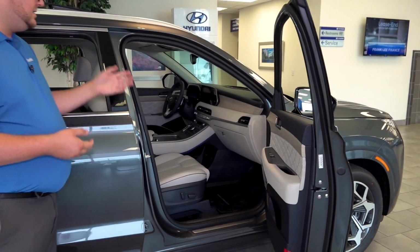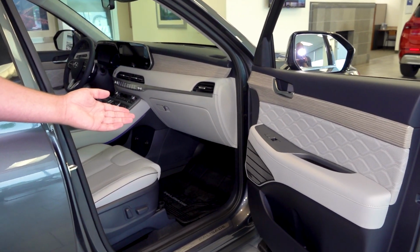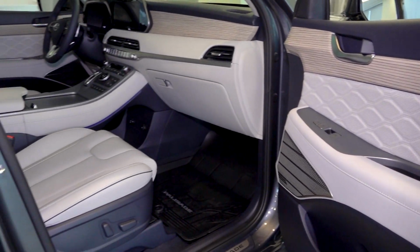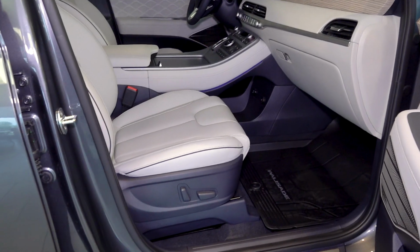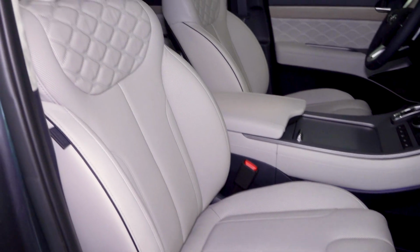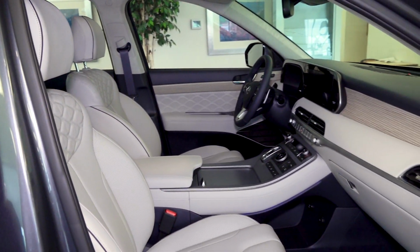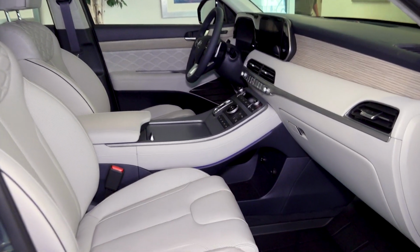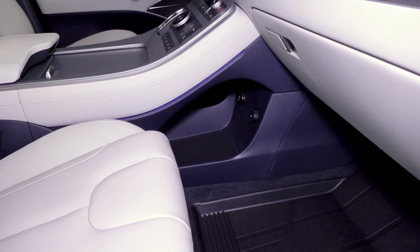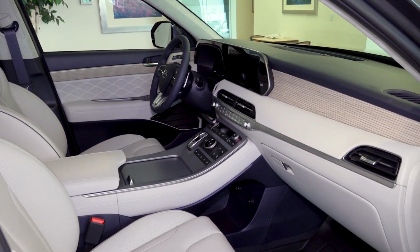Taking a first look inside the interior. On the Limited and above, we have our Harman Kardon sound system. We also have a perforated leather seat with ventilation, heating, and power for the passenger seat. Underneath the dashboard, we have additional storage for a purse or a tissue box or some winter gloves. And you can also notice the charging ports for additional electronics.